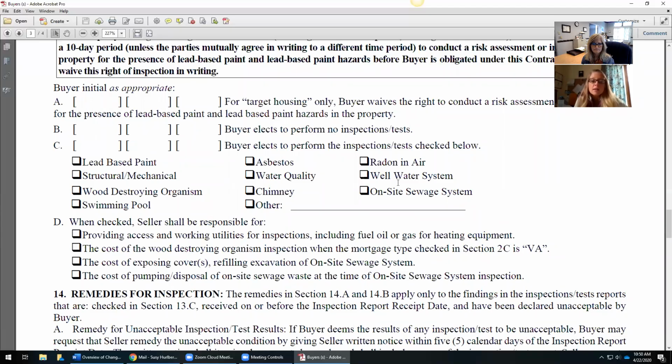And these are essentially the same inspections that were on our original contract, with the exception that the mold inspection is missing. The reason we did that is because mold is a little bit more objective. It's not something that's a pass or fail. It's not required by the state either. So we didn't want to muddy the waters a bit by putting that in there.